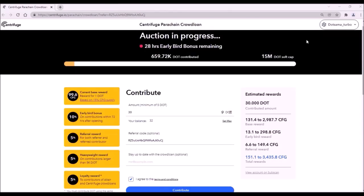So this is Centrifuge contribution website. Here on the top right, connect your wallet. Here on this banner, you can see how many hours left for early bird bonus. And this bar indicates how many total DOT has been thus far collected out of 15 million DOT contribution cap. Here is the current base reward per 1 DOT, so at this moment the reward is 99.6 CFG tokens, but the reward will drop at least several times. And here are listed all the bonuses.